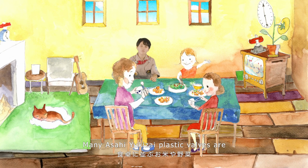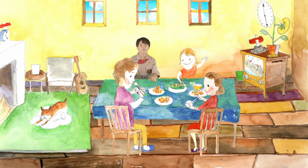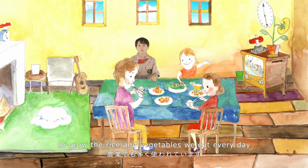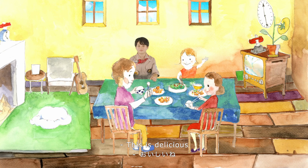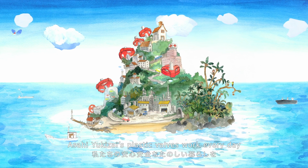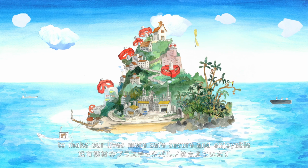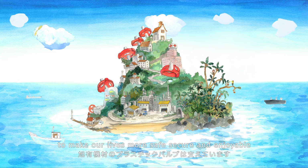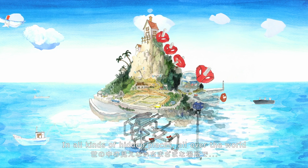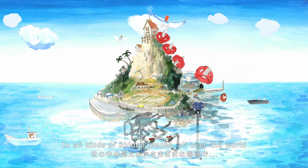Many ASAHI YUKIZAI plastic valves are also used in farming to grow the rice and vegetables we eat every day. This is delicious. So, as you can see, ASAHI YUKIZAI's plastic valves work every day to make our lives more safe, secure, and enjoyable. In all kinds of hidden places all over the world.